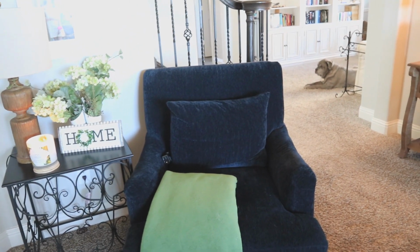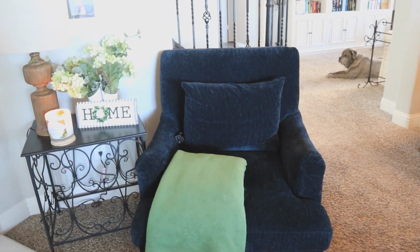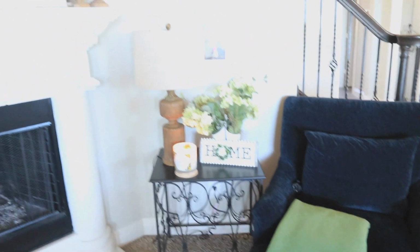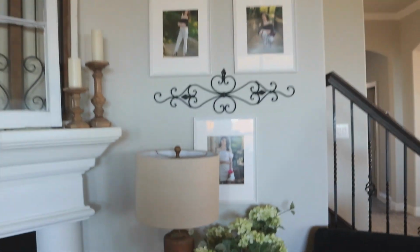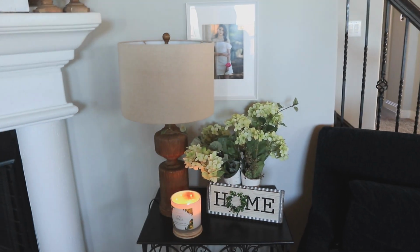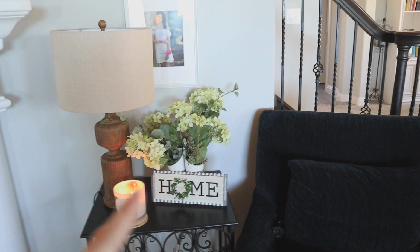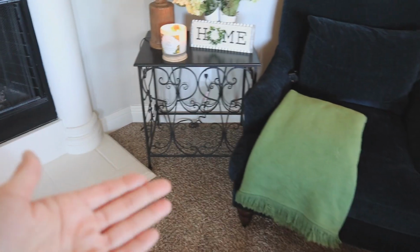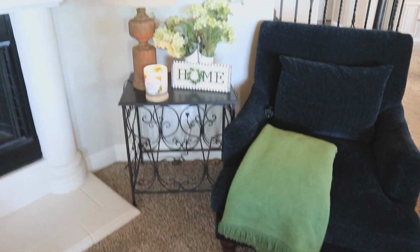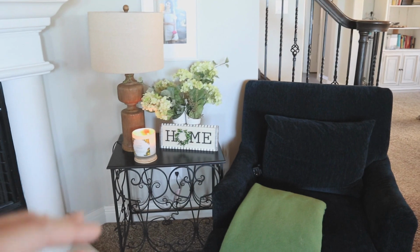I may even do that after I finish filming this little clip, and I'll show it at the end. I just have to go upstairs in my attic to get it. So this section is what might end up getting an update. This lamp is actually supposed to be on the other side next to the couch. And then this, I kind of threw together just for filming purposes when I sit down here and film my hauls for you guys, but I'm kind of liking what's happening here.